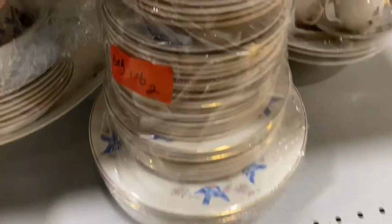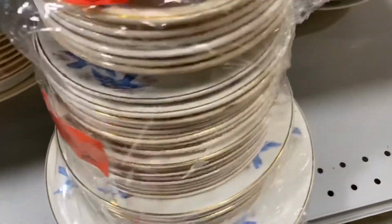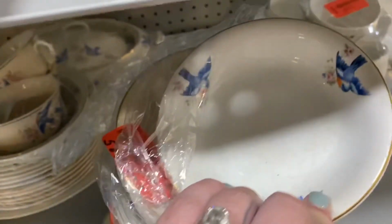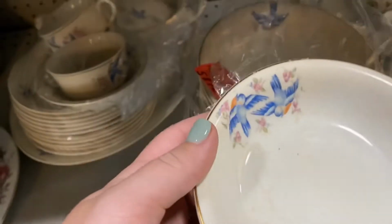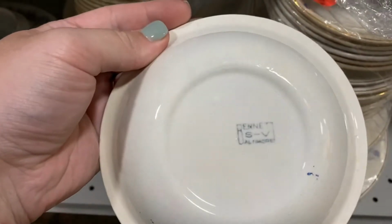So then I'm coming over here. You guys, look at this. Bluebirds. Bennett of Baltimore, made in the US.